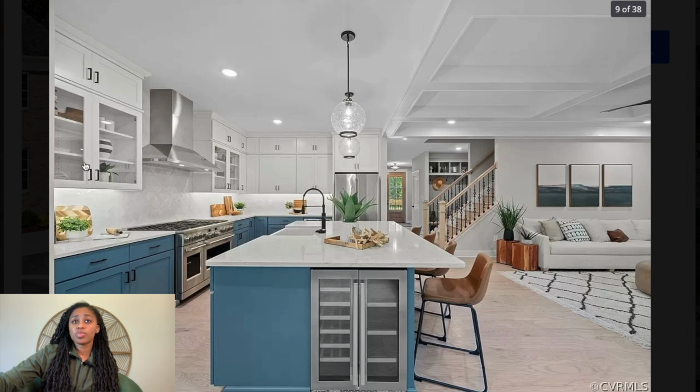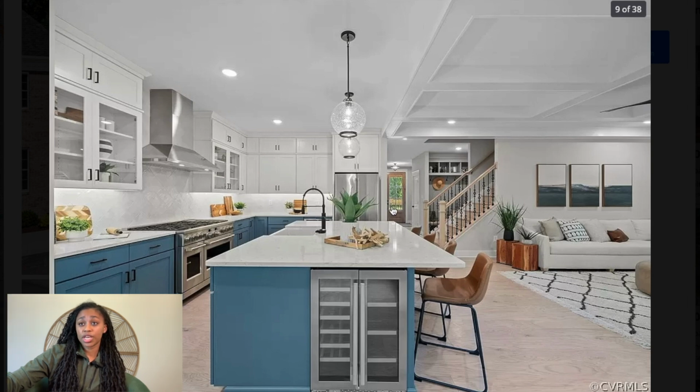You got plenty of cabinet space that are touching the ceiling. I love the light fixtures. I'm having a really hard time finding something about this property that I don't like. And for 1.5 million, almost $1.6 million, yeah, I can see why this house is the way that it is. It's gorgeous. They did a very good job.